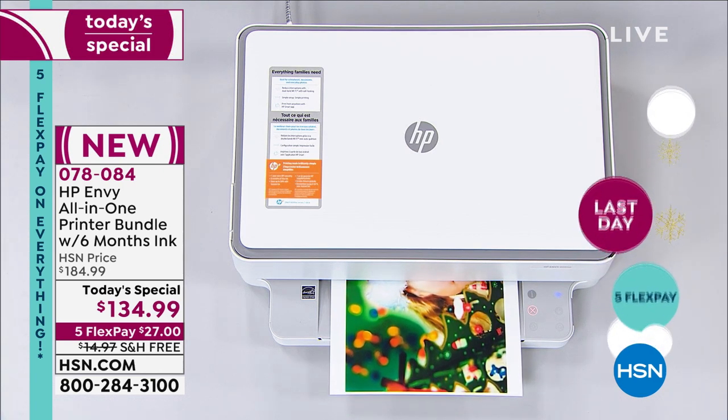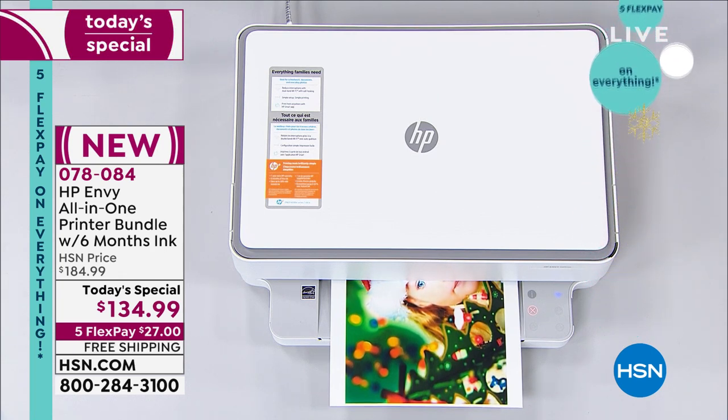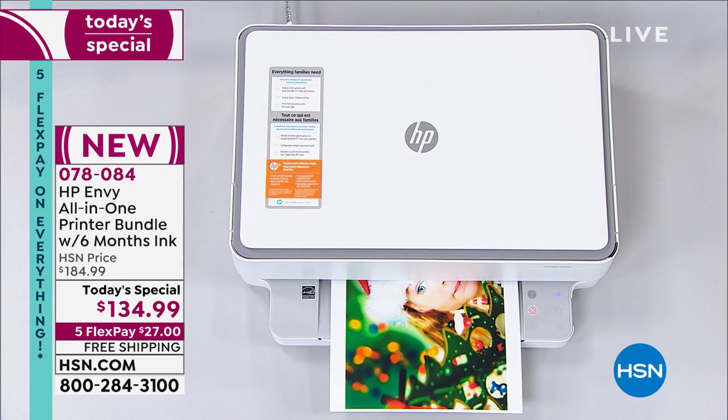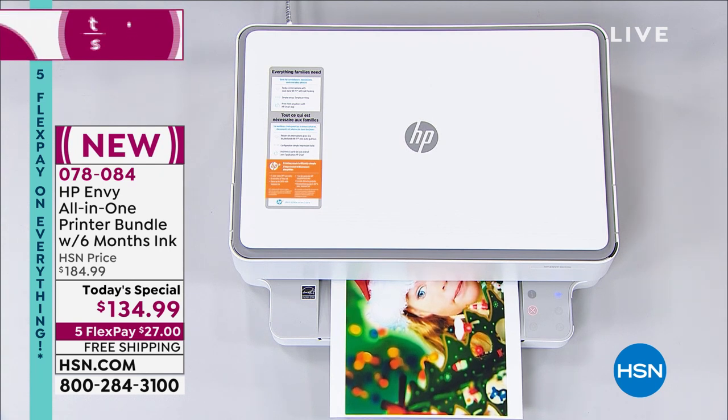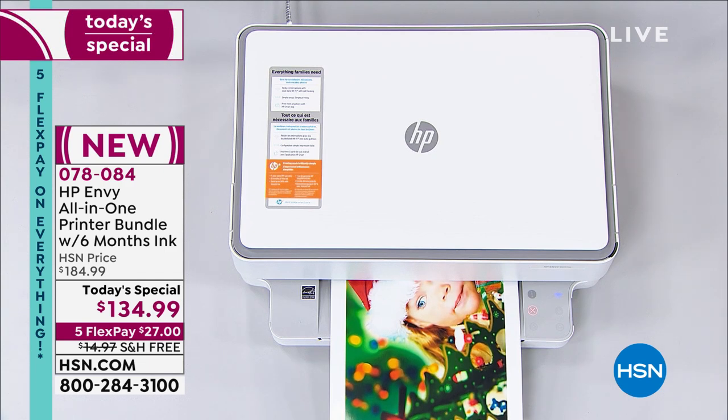We're including the first 6 months of HP Instant Ink. You can print up to 700 pages a month for the first 6 months for free on HP and HSN. We're going to cover that. You even get a 2-year warranty when you sign up for HP Plus.